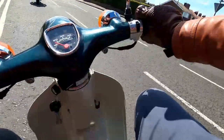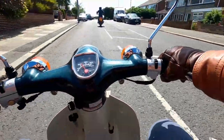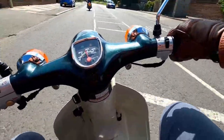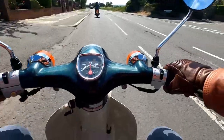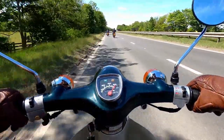Now for my two companions that are going on this journey with me, we have my dad on his Royal Enfield 650 Interceptor, and Dale, who's on a 125 KTM. So I'm heading off to the Pennines.